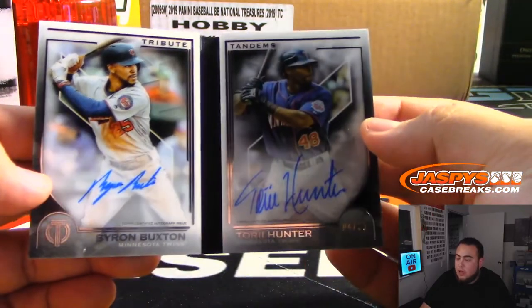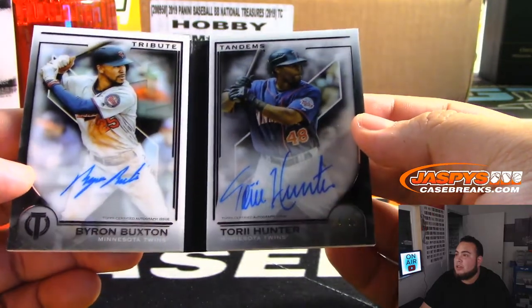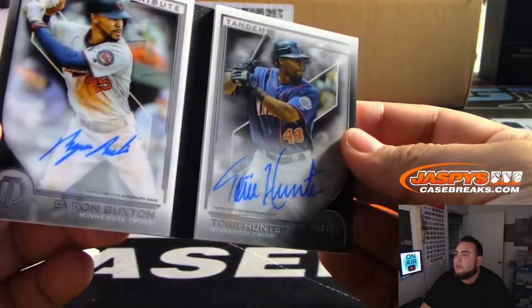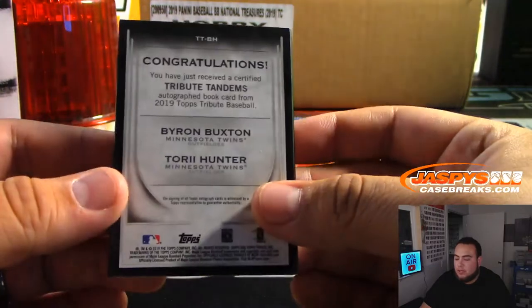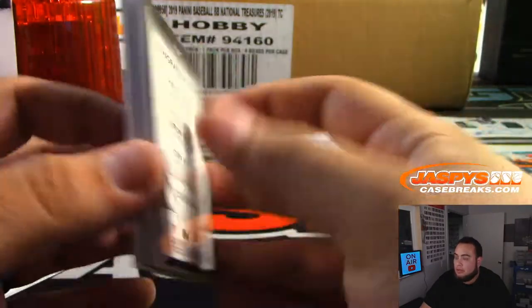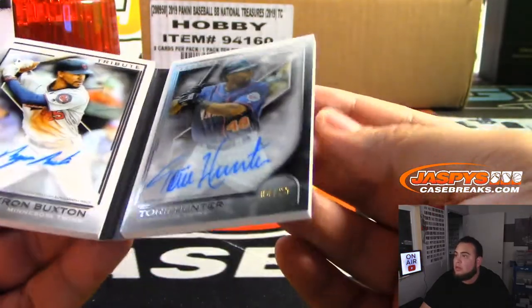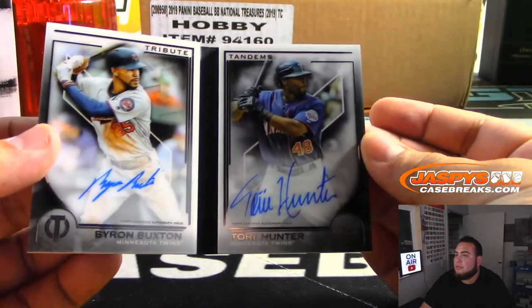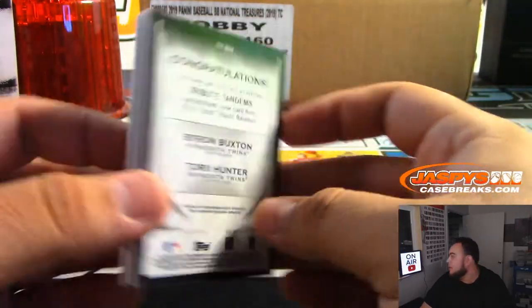Wow, it's a dual autograph. Byron Buxton and Torrey Hunter. 4 out of 25. Tribute tandems. Both going to the Minnesota Twins. There you go. Not bad.